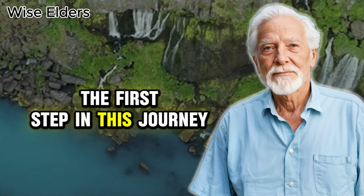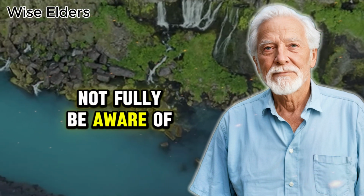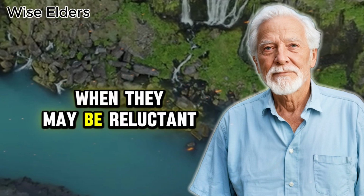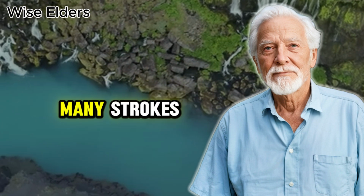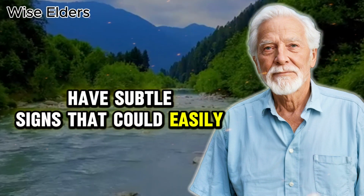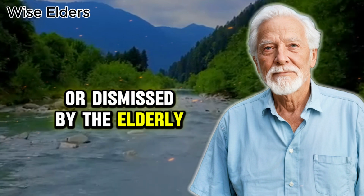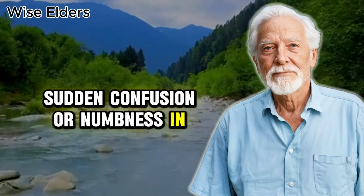The first step in this journey is recognizing the symptoms that your loved one might not fully be aware of, particularly when they may be reluctant to admit something is wrong. It's heartbreaking to think that many strokes, including mini-strokes, have subtle signs that could easily be overlooked or dismissed by the elderly, such as slurred speech, sudden confusion, or numbness in a limb.